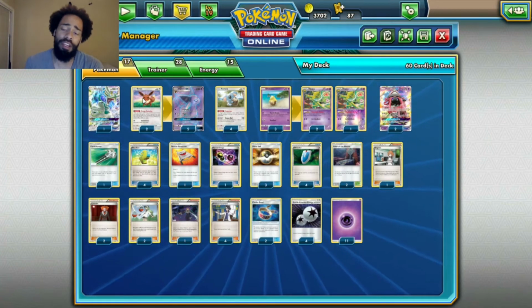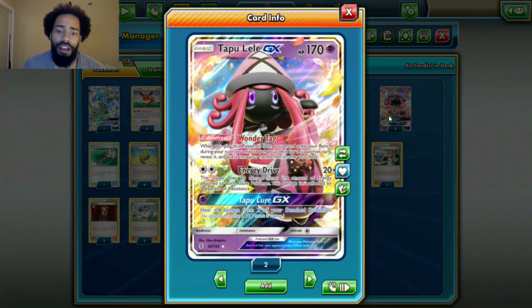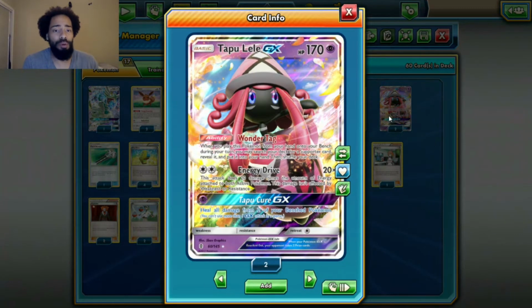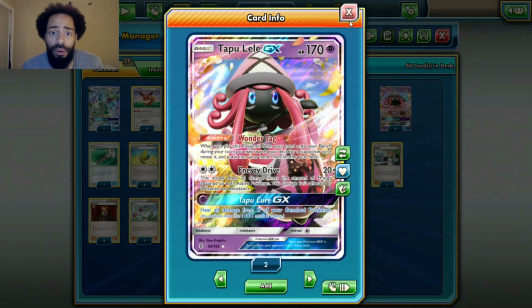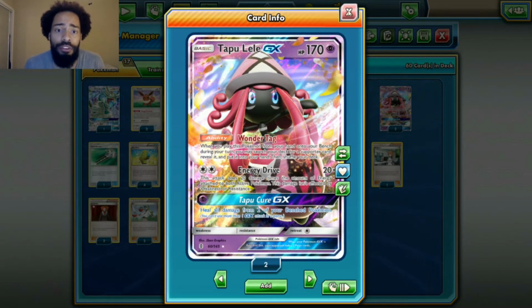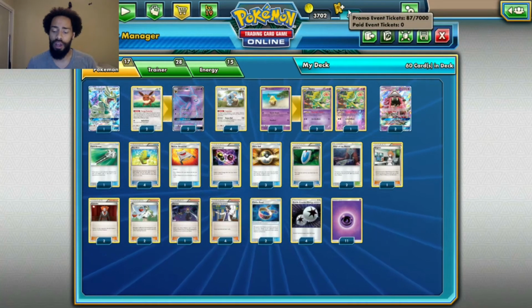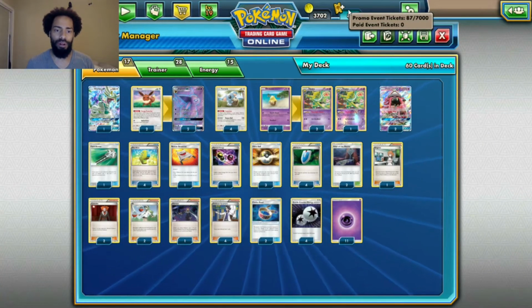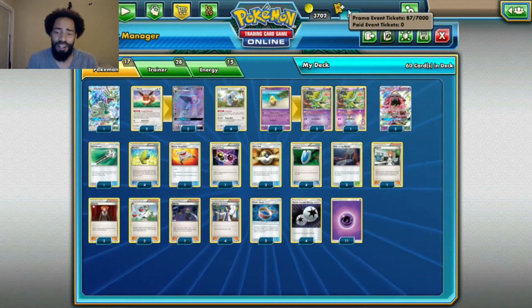A lot of people say him. I say her because she's pink. You know, nowadays you can be pink and be a boy, whatever. It doesn't matter. Call him or her whatever you want. That's how I feel. I'm not the type to get into arguments about how to pronounce a Pokemon's name. You pronounce it however the hell you want, because these are made up names anyway.